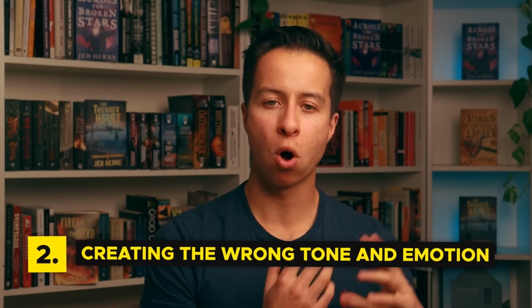Promise mistake number 2 is creating the wrong tone and emotion. So again, the first chapter is training readers on what to expect from the rest of your story. So it's very important to be mindful of the wider tone and emotional valence of your narrative, and then to make sure the first chapter is roughly consistent with that.